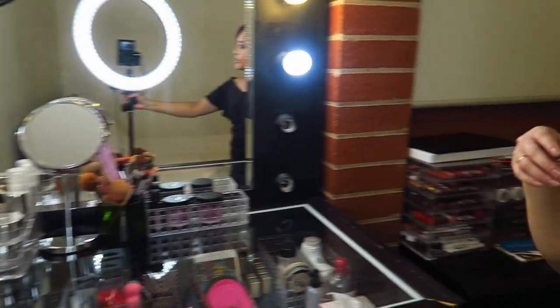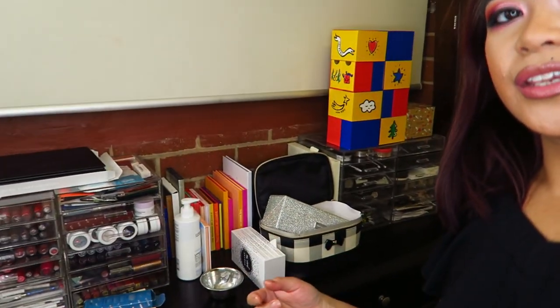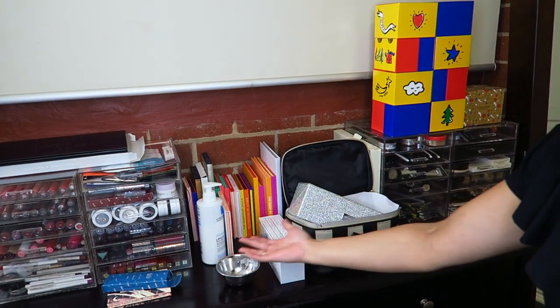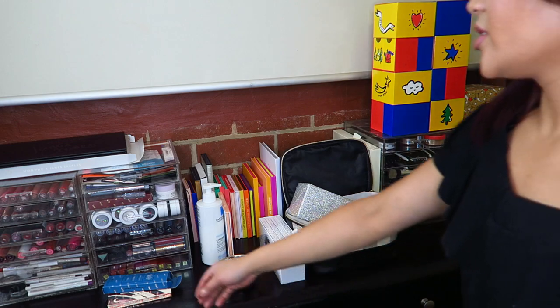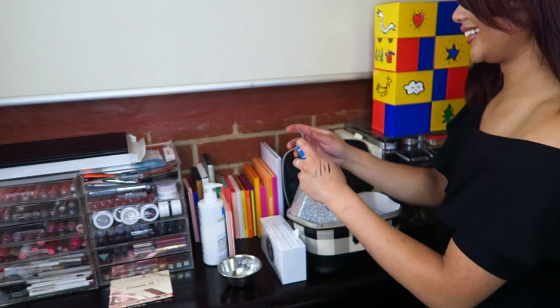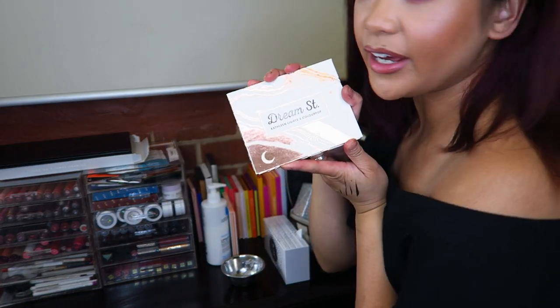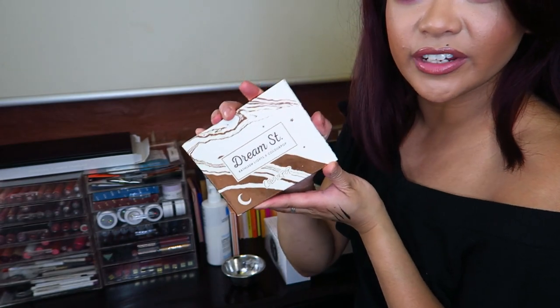Now I'm gonna bring you around to this side of the room where I have this delightful little space right here that obviously needs a bit of dusting and organization. So I'm just gonna do that. I have this palette out because I wanna do a makeup tutorial using it. I know it's been out for a little while, but I haven't actually used it in a video yet.